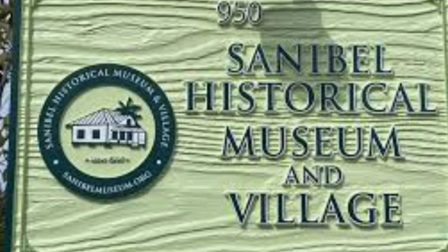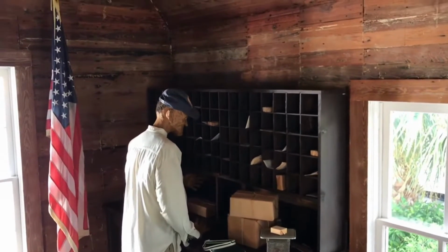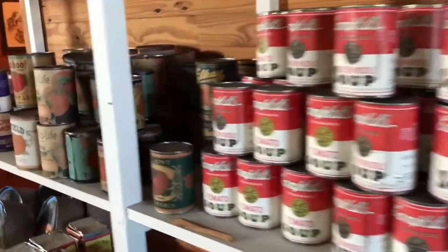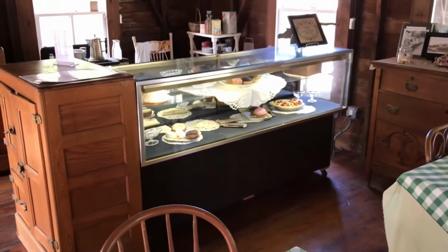Another really neat place to stop and check out is the Sanibel Historical Museum and Village. They've been working on this since 1984, and they have put together 10 buildings, 9 of which were relocated from other parts of Sanibel Island to the current location. And these buildings date from 1896 to 1927. There's a schoolhouse, a few cottages, and a tea room and a packing house that it's made up of.